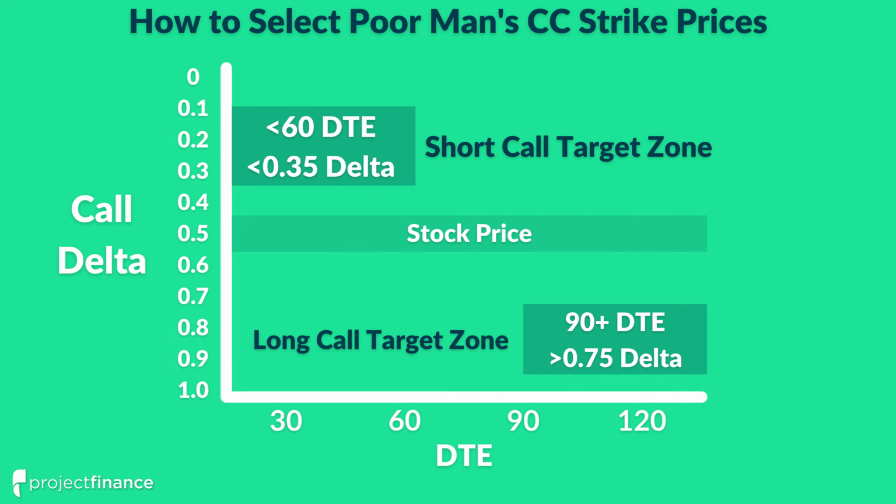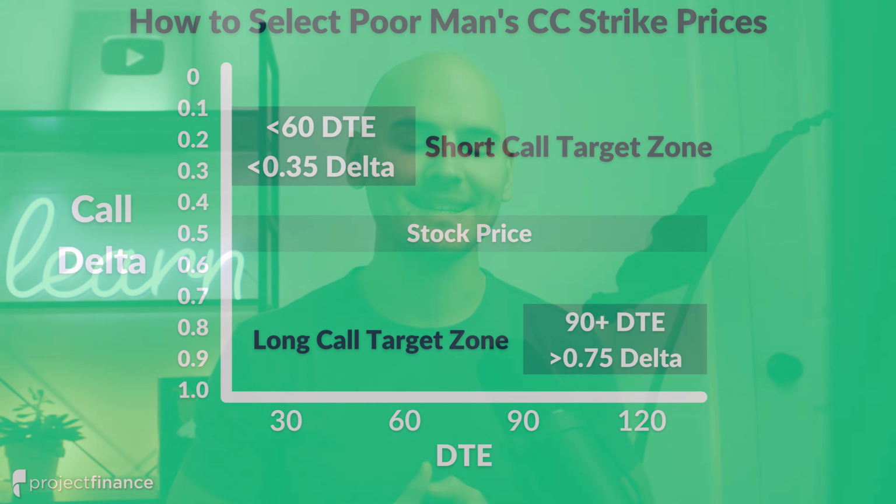So these are my two guidelines. The first is to buy a deep in the money call option with a delta over 75 as a starting point, and then also target an expiration with 120 to 180 days to expiration, but you could get away with buying a 90-day call option. And then for the short call, I would first target a delta of 0.35 or lower and less than 60 days to expiration, so that we know that that short call is going to be decaying at a decent rate, as opposed to shorting a 90-day or 120-day call as part of our PMCC position.